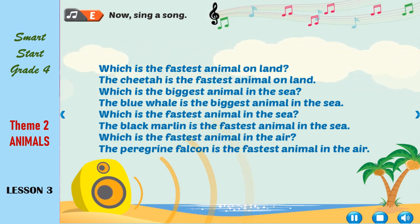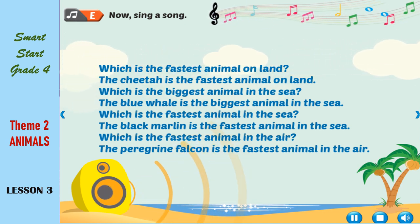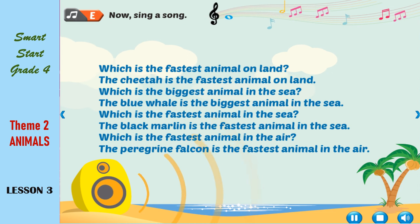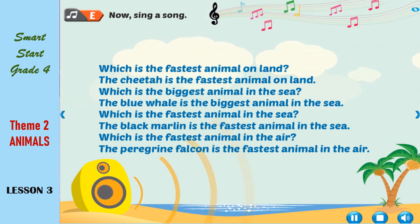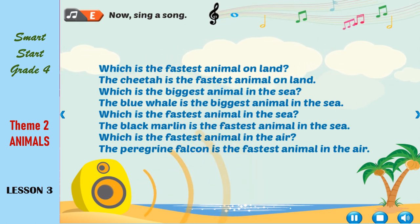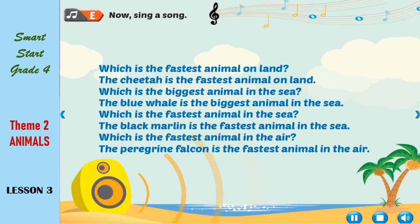Which is the fastest animal in the air? The peregrine falcon is the fastest animal in the air.